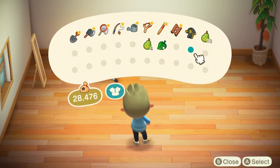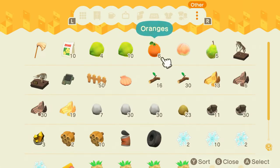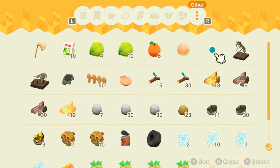Alright, let's dump all of this stuff and then see how many other fruits that I have. Okay. Oh, we did get oranges. And I think I was saving those for planting. Okay. I'm not going to sell those.